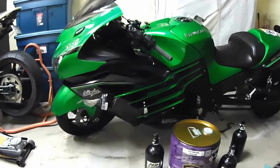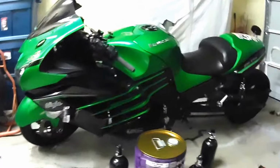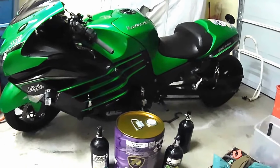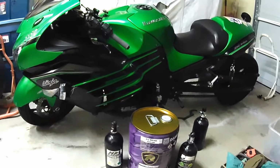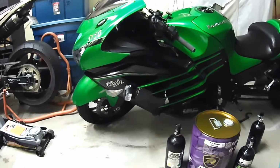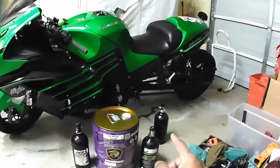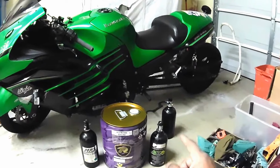Basically, that's most of the changes. But I ended up buying triple trees for the grudge bike. I'm going to try those out, see how those work out. Might end up going with some for this bike, the D-Rake triple trees. But I am looking at getting a subframe for this bike.